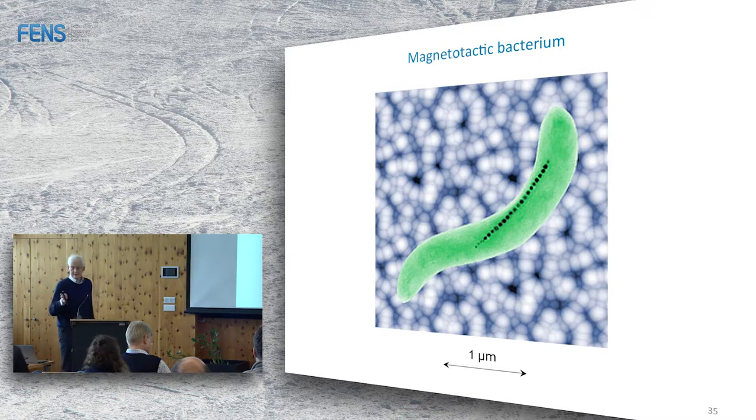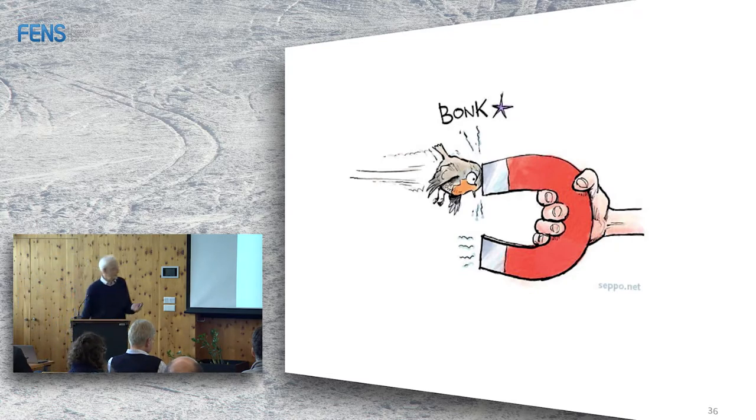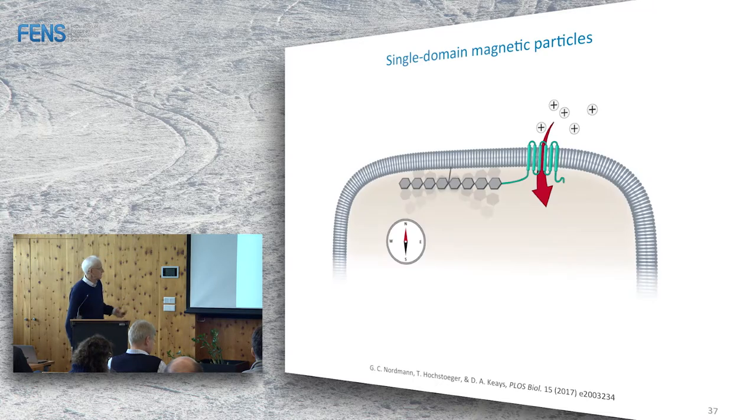Okay, but clearly this is not how vertebrates sense or respond to the Earth's magnetic field. First of all, you'd need many more of these magnetosomes to orient a bird, and clearly birds do sense the field rather than respond to it passively. So birds don't have this problem, which they would if they had enough magnetite to align their bodies in the Earth's field.